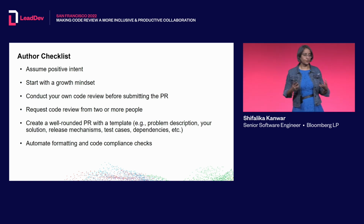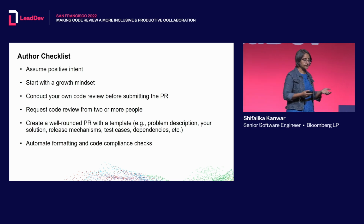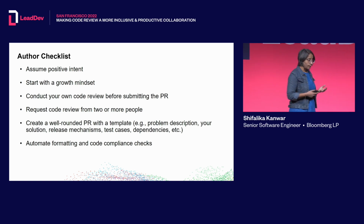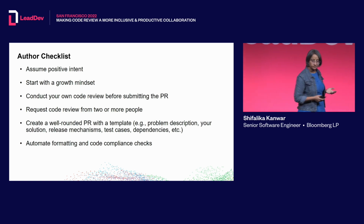So for the author, the first and foremost thing is you go in assuming positive intent. If I get any feedback, that person is trying to help me make a better product. While you may be the expert, right? You've done your research, the person definitely knows more than anybody else, so they may be the expert, but it's totally possible that somebody asks a basic question and it shifts the direction of your solution. So while, yes, it's a very late stage, you go in thinking, I will learn something. Maybe you will come up with a better solution.